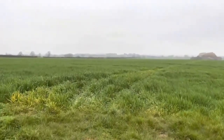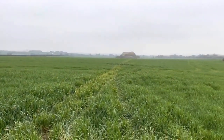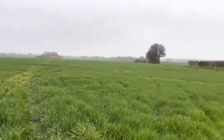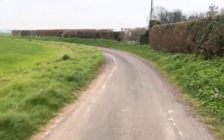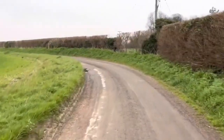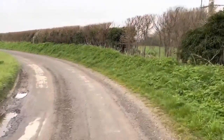There's another footpath that seems to have been allowed to, just about walkable, I guess, over there, but again, quite often these paths, if they're not used, are just allowed to grow over and become impassable, which I'm sorry to say I think is what most of the landowners actually want to happen. They don't really like people traipsing across their land.